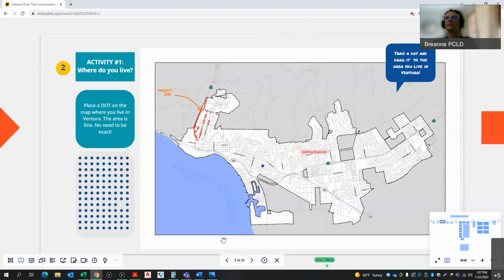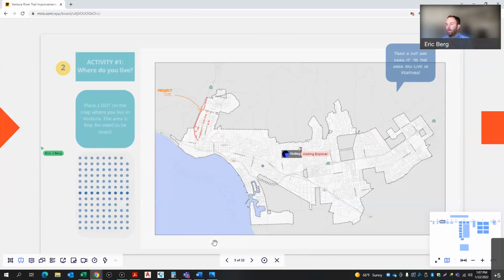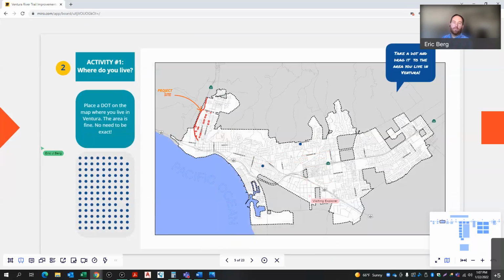Let us know if you're having any trouble with this. Looks like we have one person in the board. That's great. I see there's a few other attendees. In order to access the board, you can use the link in the chat if you're wanting to follow along. And the board works just like an iPhone where you zoom in and out with your fingers, but instead you're scrolling with your mouse.